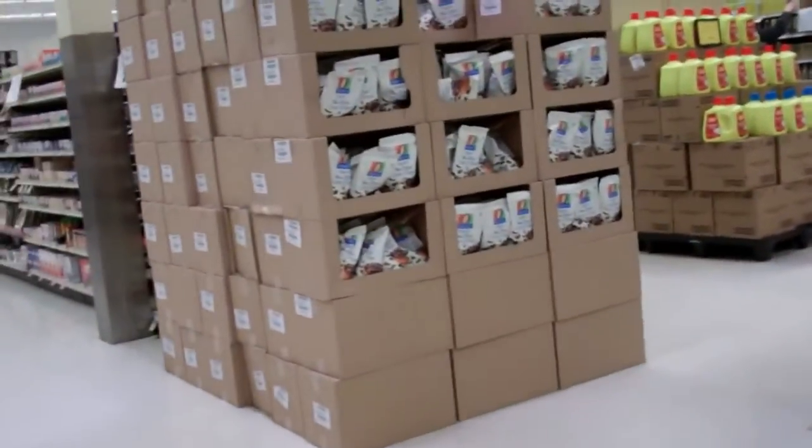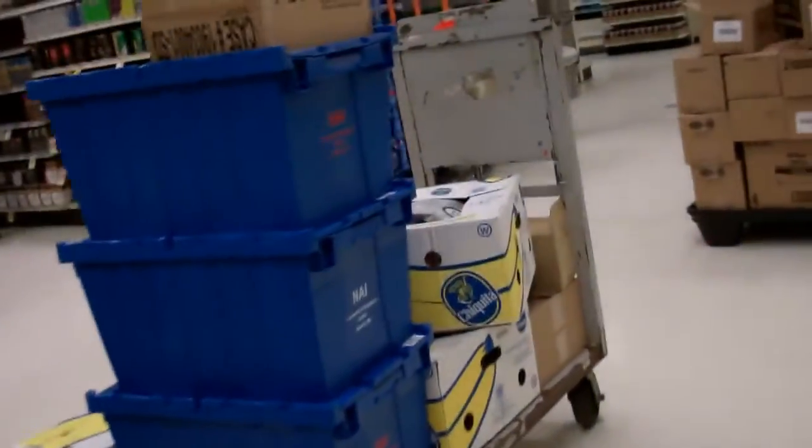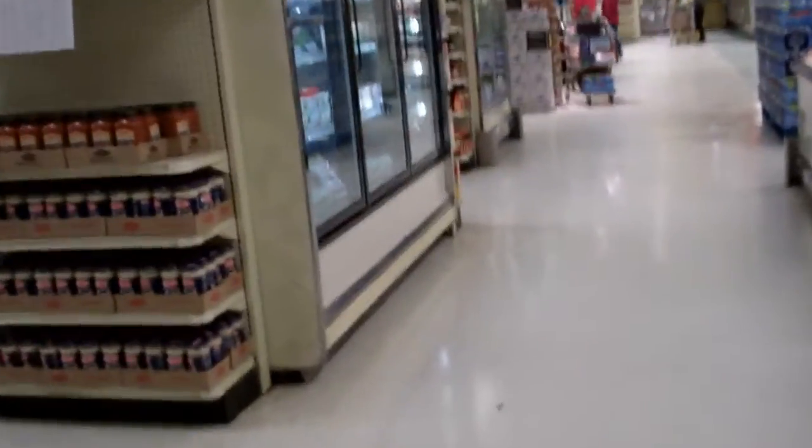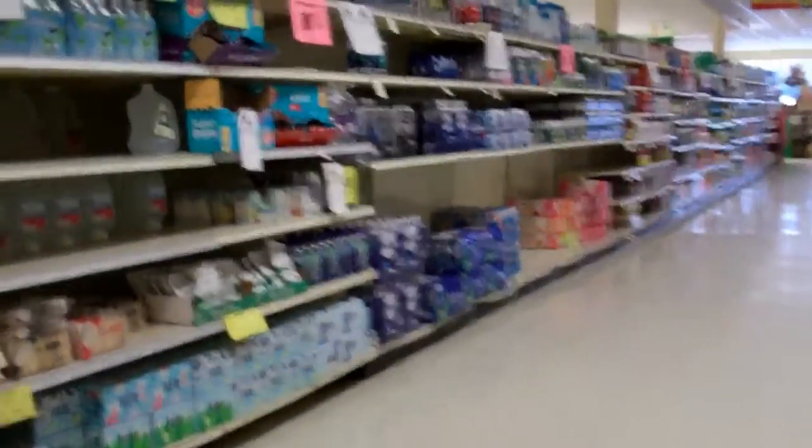Showing you some more empty shelves and some bags of potato chips just randomly stacked. And the deli department looks like everything was just thrown together. Detergent and food make a great mix. And here's the other part of the delicatessen, the prepared meats. Not really anything empty there.